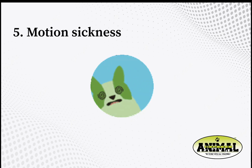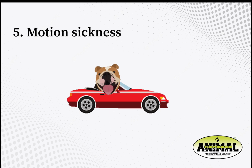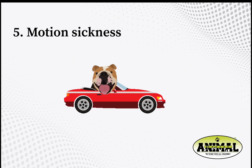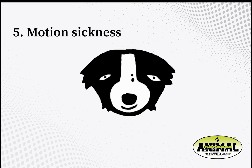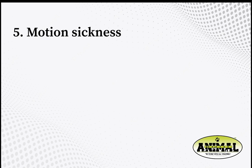Number 5, motion sickness. A common problem usually associated with car rides, a side effect of some medication that your pet is taking, or usually after being sedated after their surgery. And then this is usually resolved after 24 to 48 hours.